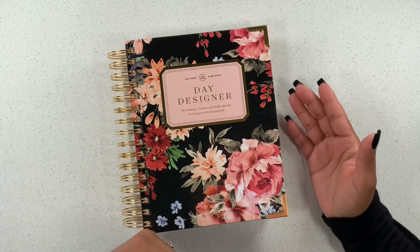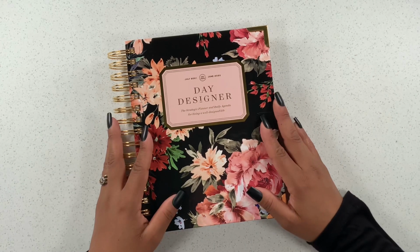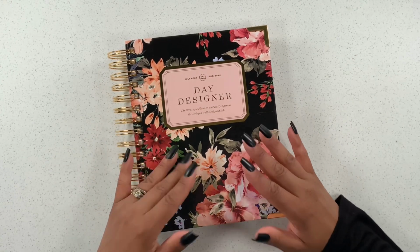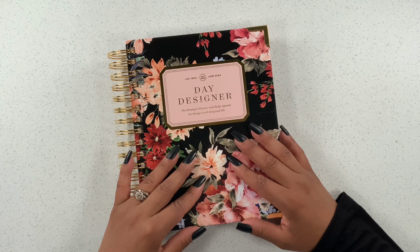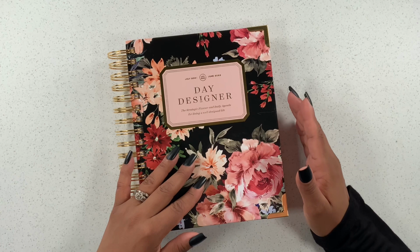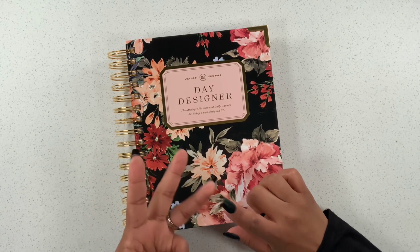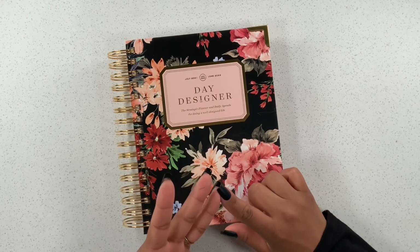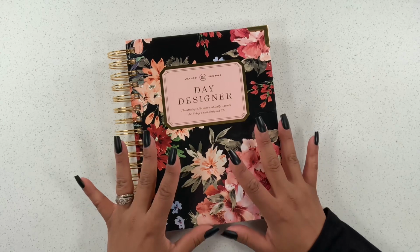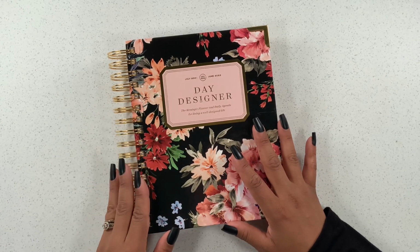But they also do have their original size, which measures 9 by 9.75, and they just have so many options available, from daily to weekly to A5 inserts, a today and to-do non-dated book-bound planner that includes monthly, weekly, and daily pages as well. So that one really caught my eye, along with the A5 inserts, but I just went ahead and went with this mini A5 with the wire-O binding.